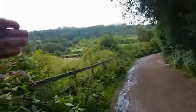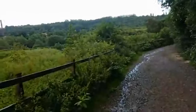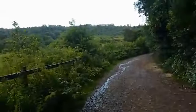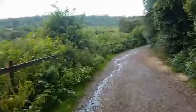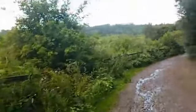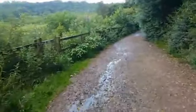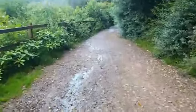You can see the canal just there. The swans quite often nest there. There's usually a couple that nest at this location, and then further up on the canal there's another couple that usually nest. When you're going along the canal, I'll turn it around so you can see me, often you'll be within a metre of the swans, and they're quite friendly on that side, going that way.